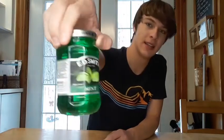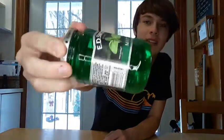So over the course of the past few days, I found some rather interesting foods, and I thought to put them all together into one video because they all share one thing in common. Mint. So the first one I have here is mint jelly. And it looks really interesting. It's just green. So I'm gonna put it on some toast.